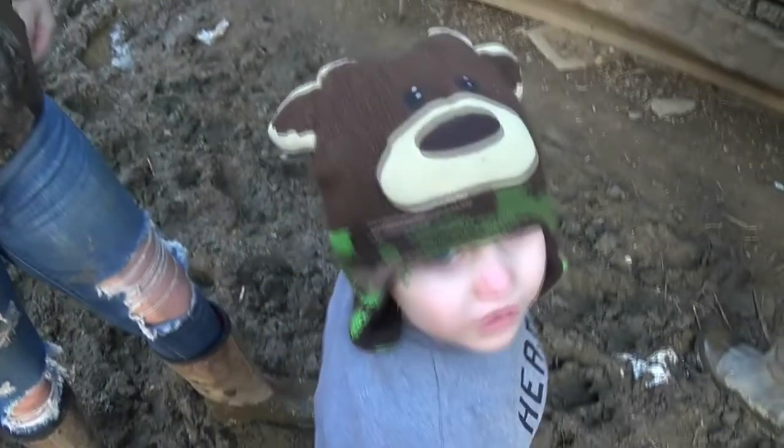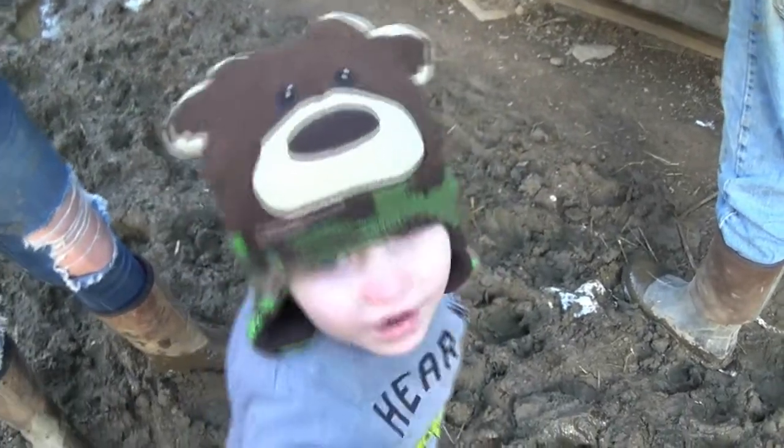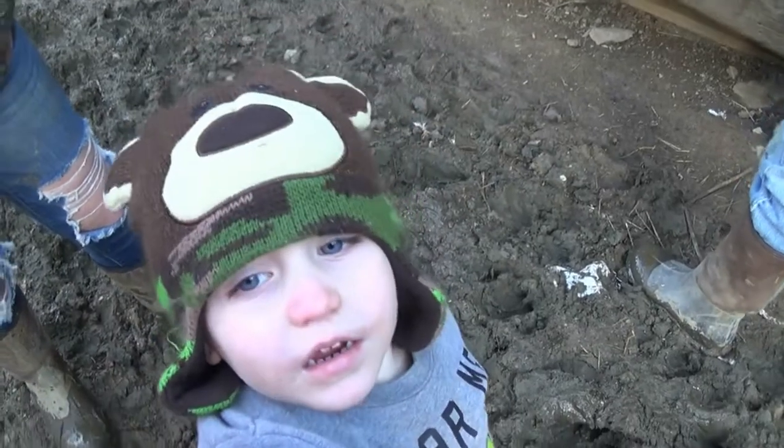Preston. Look. What is that? Is that a baby cow? I need to see our camera. You don't need to see camera. I need that. Is that our new baby? Yeah.